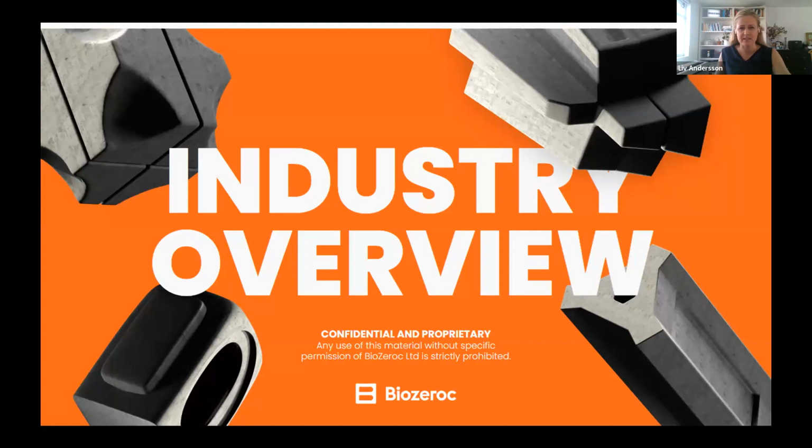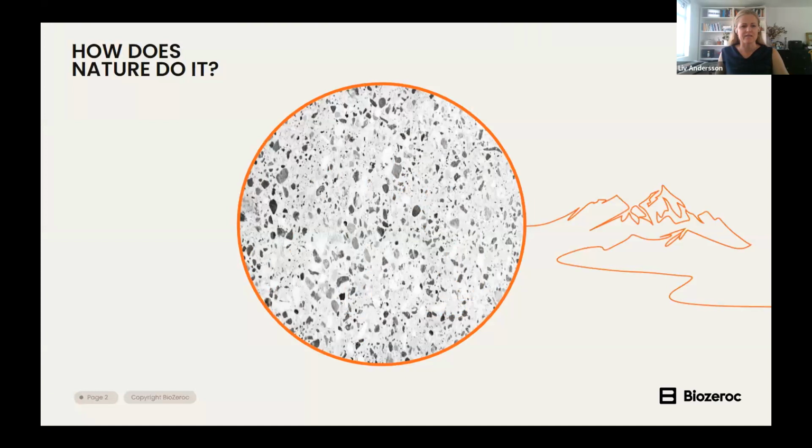So together with a group of scientists, we reasoned that there must be a better way of doing this. We asked ourselves the question, how does nature do it? Nature has already figured out how to create strong, durable, carbon negative materials. Why can't we do the same to solve the environmental challenge of concrete production? So we set out on a mission to replicate nature's own processes to create materials that quite literally last a lifetime, but don't cost the earth.